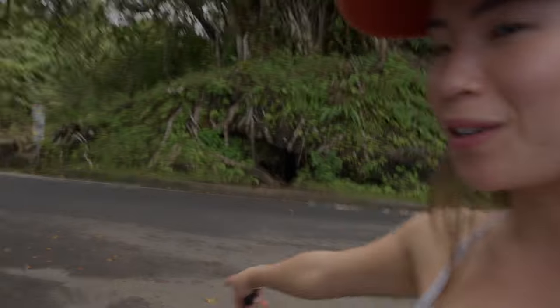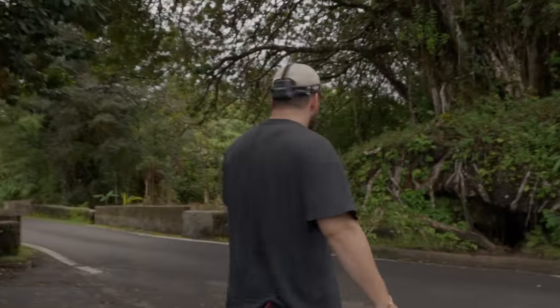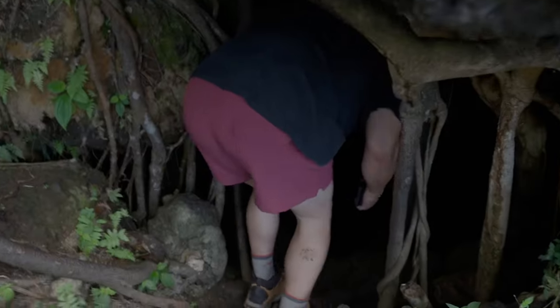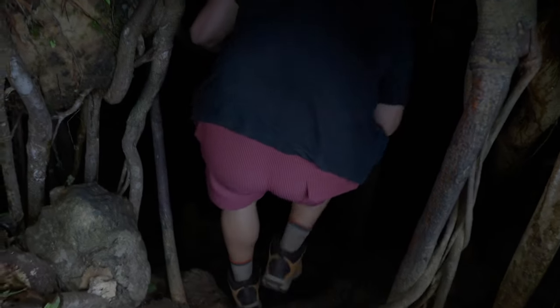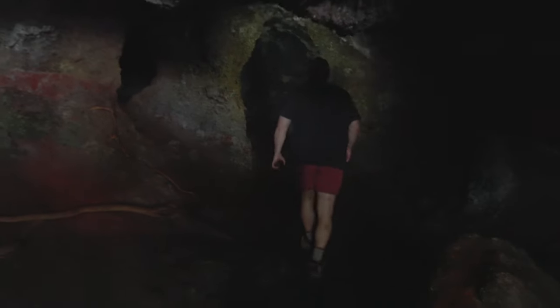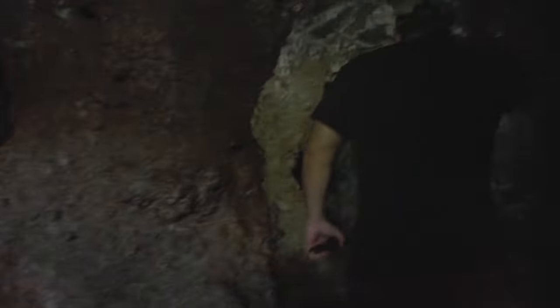Doing the Shaka Guide app that I was telling you guys about, and they told us to stop here and go crawl into that dark, scary hole. We're gonna do it. We're gonna try it. All right, let's see. Whoa. Wow, it really opens up. Dang, this is crazy. This is a cool lava tube. This is nuts.